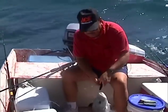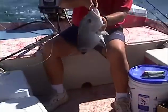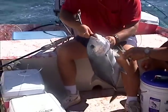Also, the state record giant trevally or white ulua weighed in at 191 pounds and was landed by Al Gado off of Lahaina, Maui on January 14, 1980.